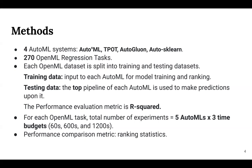For each OpenML task, the total number of experiments is equal to 5 AutoML systems times 3 time budgets. The time budgets are set to 60 seconds, 600 seconds, and 1,200 seconds, respectively. We are interested in the ranking statistics to compare the performance of different AutoML systems.